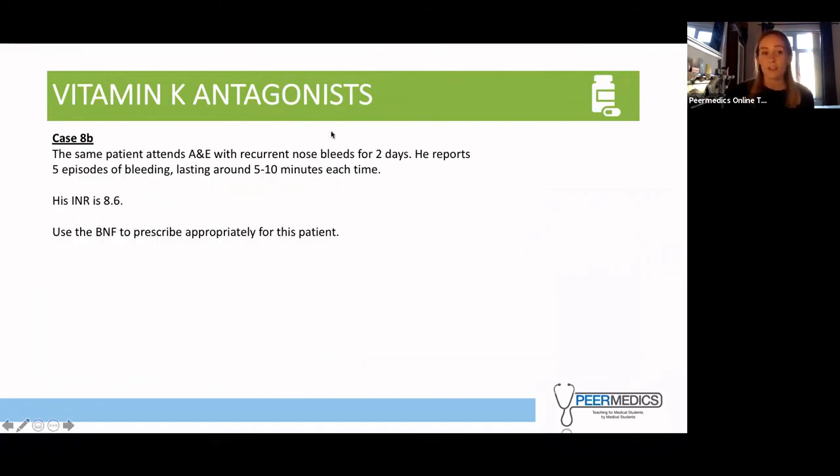Okay, so the same patient now attends A&E with recurrent nosebleeds for 2 days. So he reports he's had 5 episodes of bleeding lasting around 5 to 10 minutes each time, and his INR is 8.6. So I want you to use the BNF to prescribe appropriately for this patient.